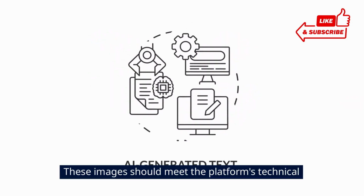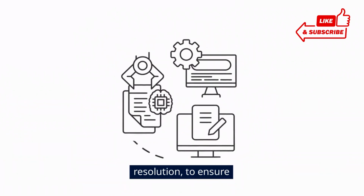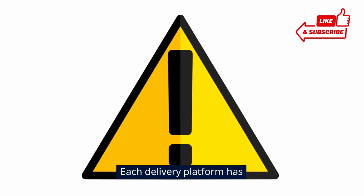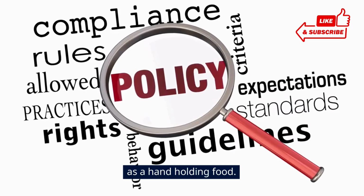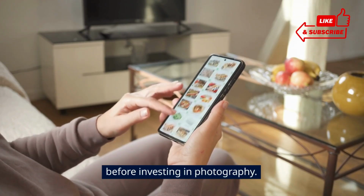These images should meet the platform's technical requirements, such as pixel dimensions and resolution, to ensure they display correctly and attractively. Each delivery platform has its own requirements for graphics. Some will not allow text in the hero shot, while others restrict visible human elements, such as a hand holding food. Understand these specifications before investing in photography.